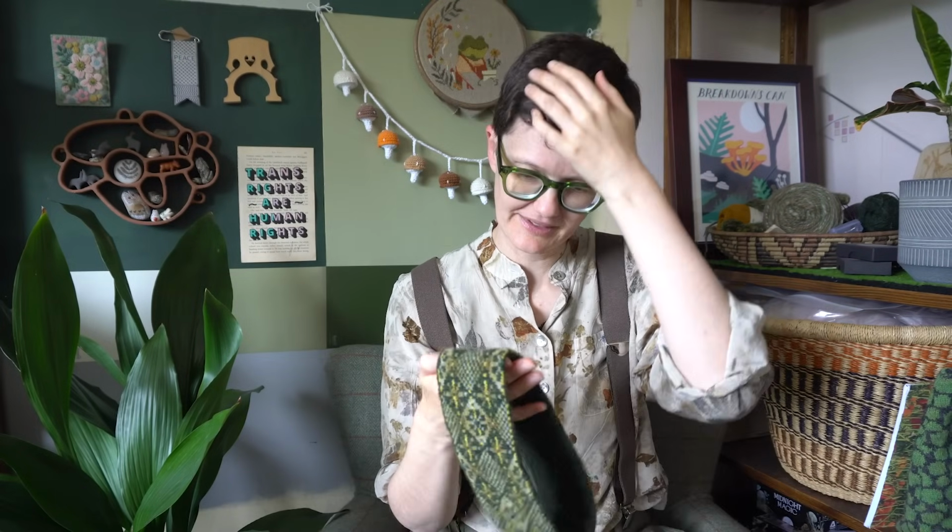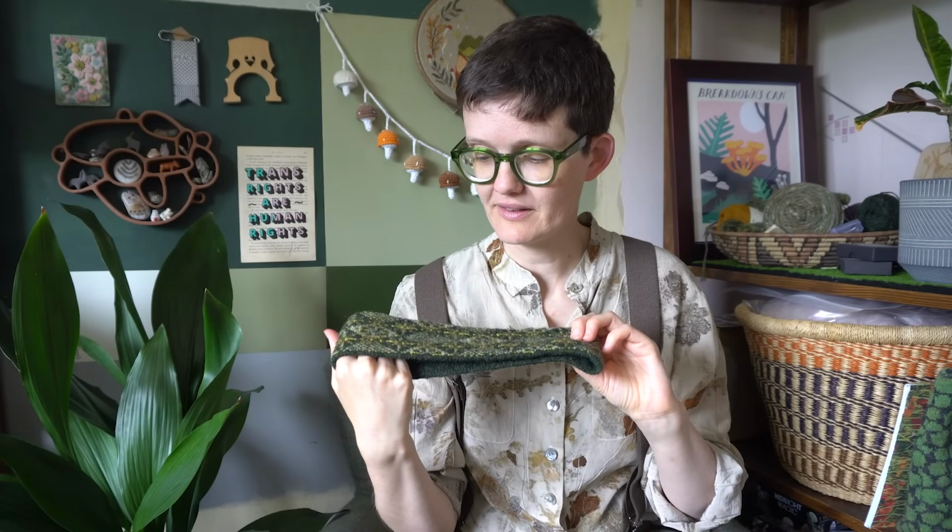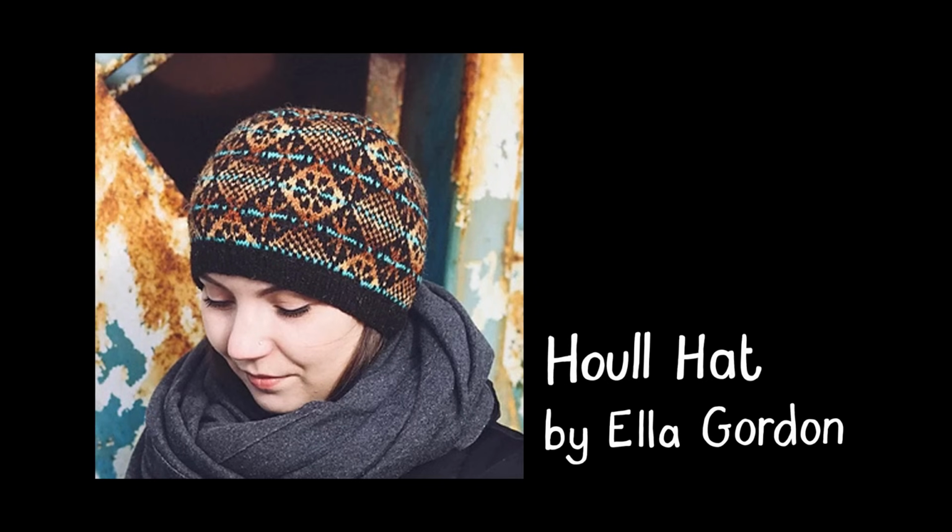I'm pretty happy with it. To recap then, the pattern is by Ella Gordon. It is for a hat, not a headband. It's a beautiful stranded colourwork pattern that, despite how lovely and complicated it looks, like all good Fair Isle, only uses two colours per round, so it wasn't too complicated to knit. I used four colours from Jamieson's of Shetland, and this one bright contrast of yellow is from JC Rennie, and I'm really pleased with the finished product.